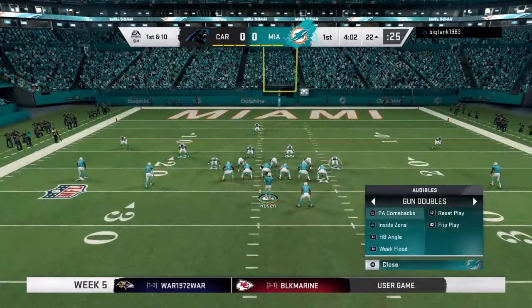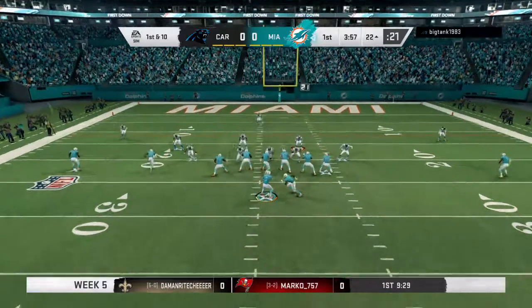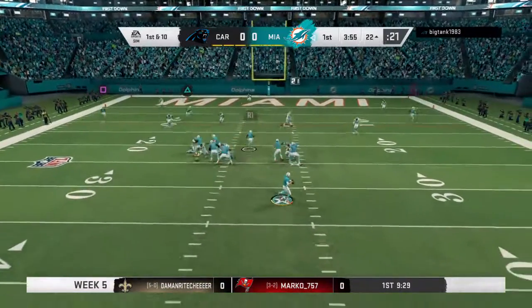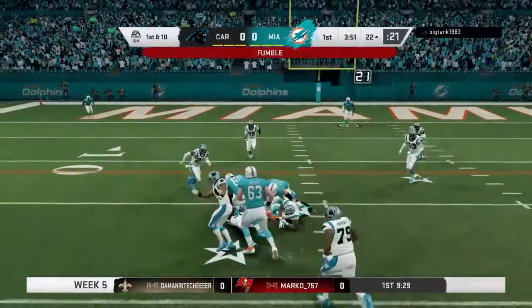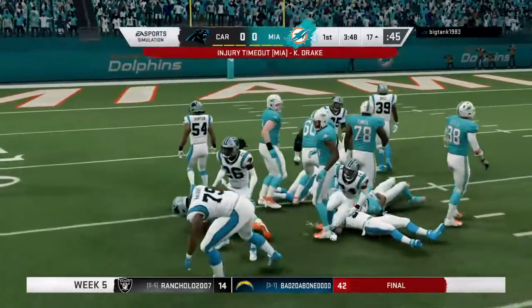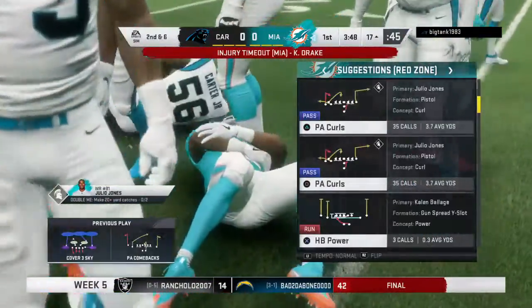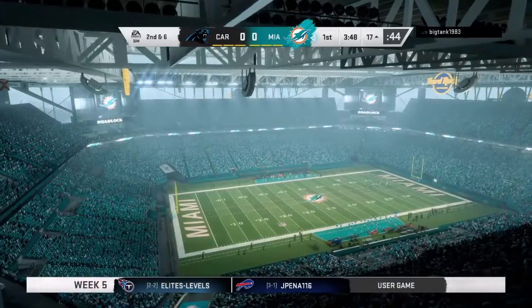They get the turnover on the opening possession. Now here they are moving the ball straight down the field on their first drive. And that feels good, but you know on their side of the field all they're thinking is finish this drive off. Now Drake loses the football. Now a stoppage here as it looks like we've got a Dolphin shaking up on the play. We'll get an update when we come back to Miami.